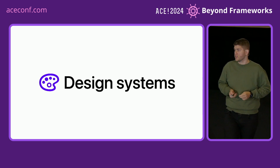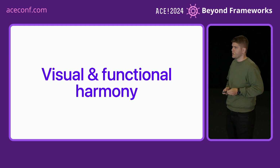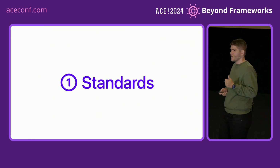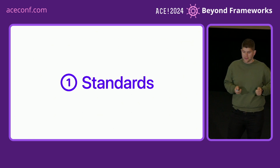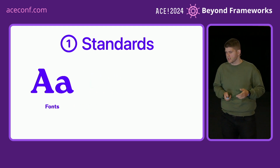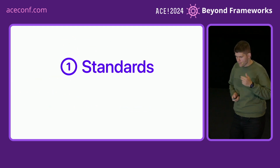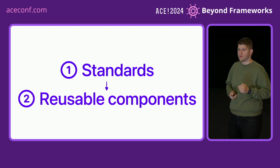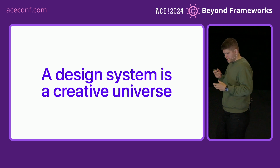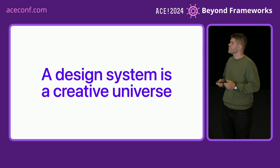Now, what are design systems? Design systems bring visual and functional harmony. Design systems consist of, number one, standards. Those are things like colors, fonts, spacing, and grids. And number two, from those standards, we're able to create reusable components. So a design system is basically a creative universe.